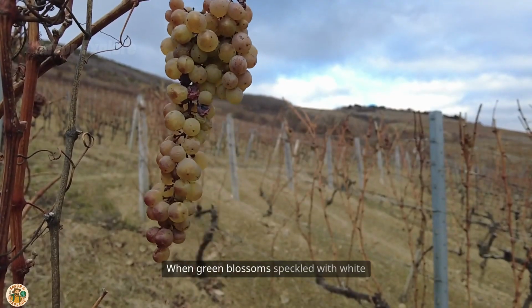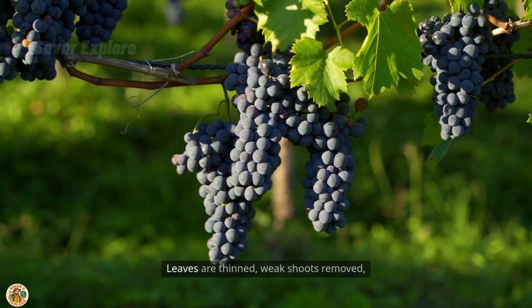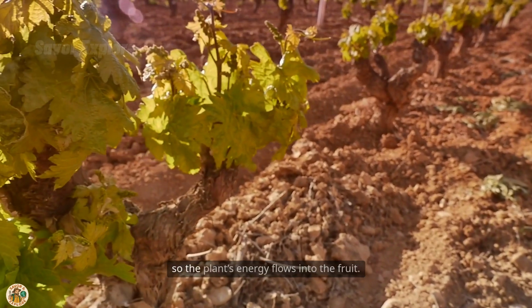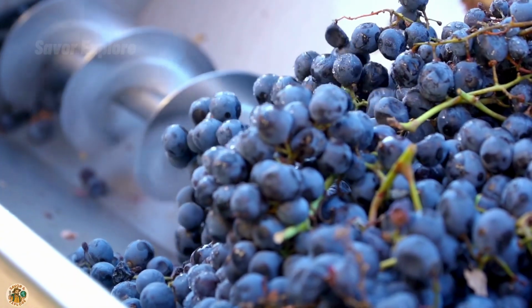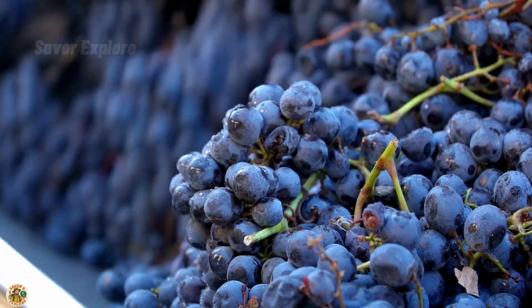When green blossoms speckled with white begin to show, the selection starts. Leaves are thinned, weak shoots removed, so the plant's energy flows into the fruit. This is work that cannot be rushed and leaves no room for error. One wrong snip can destroy an entire cluster.